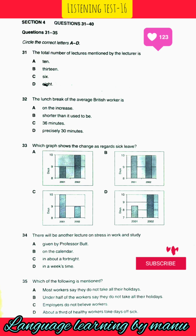The report shows that the average British worker takes less than half an hour for lunch, 27 minutes to be precise, and that sick leave is on the increase. The drop in the length of time spent on lunch was 9 minutes when compared to last year, down from 36 minutes. According to the report, this is the first time that the average lunch break has fallen below half an hour. As regards sick leave, you can see that the average figure is 10 days per year. That's up by 1 day in 2002 compared to 2001.